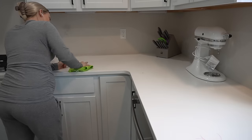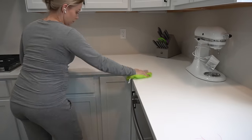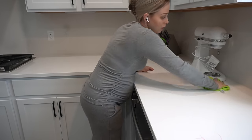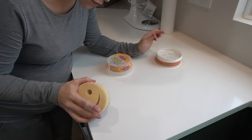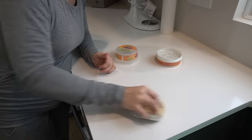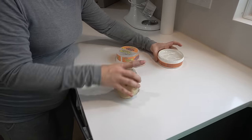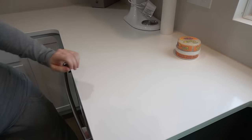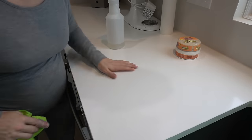I had a few stains on these white quartz countertops, and I have seen others kind of panic a little bit when this happens. Fortunately, there is no need to panic unless it's something like turmeric. I think there's one other thing that will really, really stain these countertops. But if it's just a mark from a jar, let's say even beets, or sometimes when I cut up carrots, the carrots will leave an orange color on the counters. The Scrub Daddy Power Paste takes those marks right out.